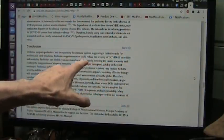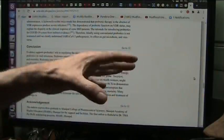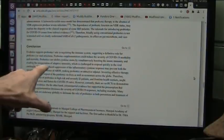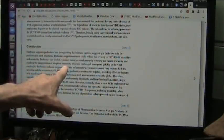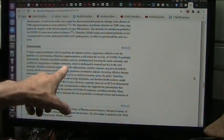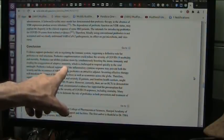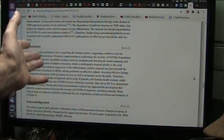Now, it's simultaneously boosting the innate immune system. That's your own body's immune system ability to fight back. And evading the exaggeration of adaptive immunity. Adaptive immunity means we have never seen this particular virus before. So nobody has any idea about this. It's something brand spanking new with a couple of extra little flickies in there that we have to figure out how to beat.